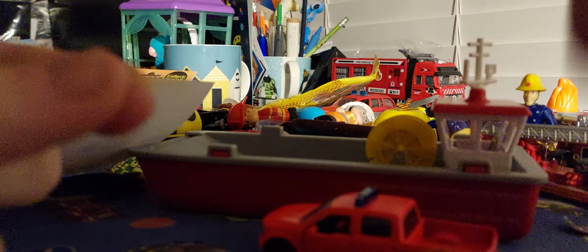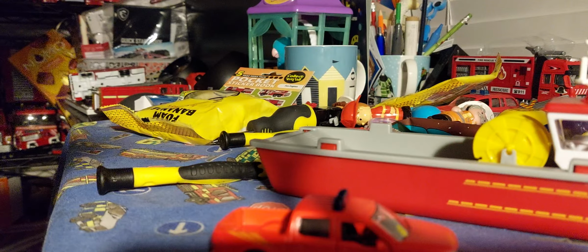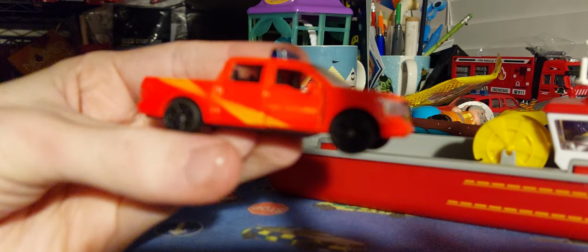So, these tiny stickers. There we go, fire brigade. So I'm choosing the English ones, but you can get lots of different languages. I don't think you can actually see the writing, it's very dark, but different languages, which is really cool. So this is really cool. And all we're doing now is fitting the sticker. There we go. Now it looks more professional.